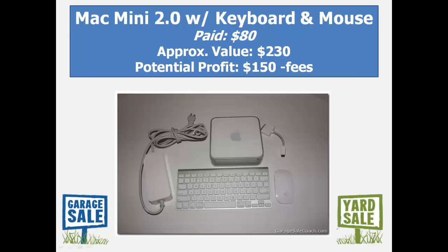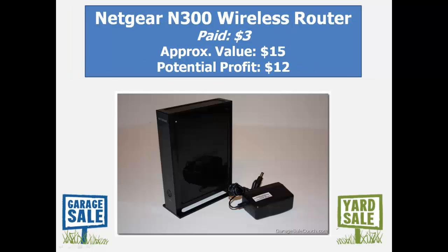This is an Apple Mac Mini 2.0, and he wanted $100 for it, and I offered him $80. It looks like the Mac Minis are selling somewhere in the neighborhood of about $150, and then I'll take the keyboard and sell it separately for another $50, and the mouse, I'll sell it separately for about another $30. So it just works out better financially to break these things up because the keyboard and the mouse are worth so much. So right there, it'll be about $150 in profit.